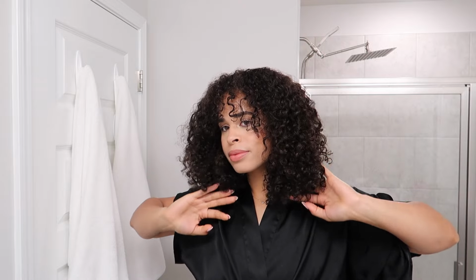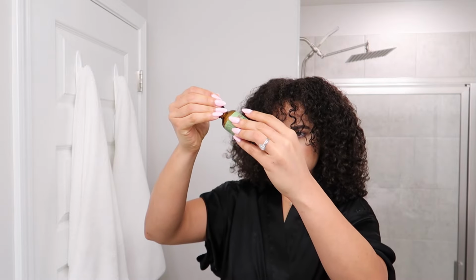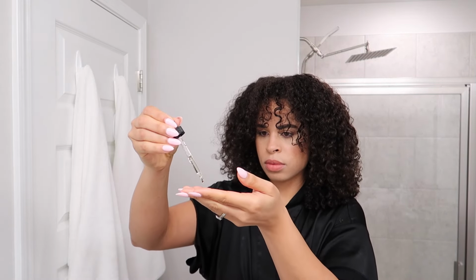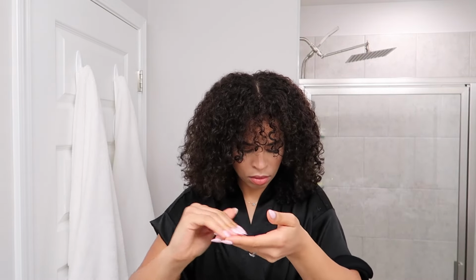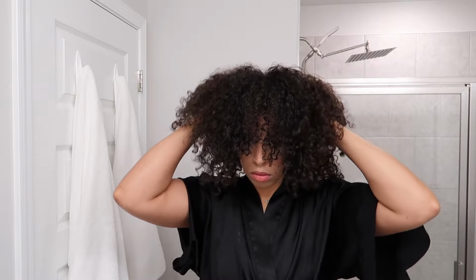So before I start my wash and go process, I have to moisturize my scalp. So here I am going in with the Mielle strengthening moisturizing oil. We love that oil. We already know what it is. I give myself a good scalp massage. I just love the way this product tingles in my scalp. It feels so good. I just love it.